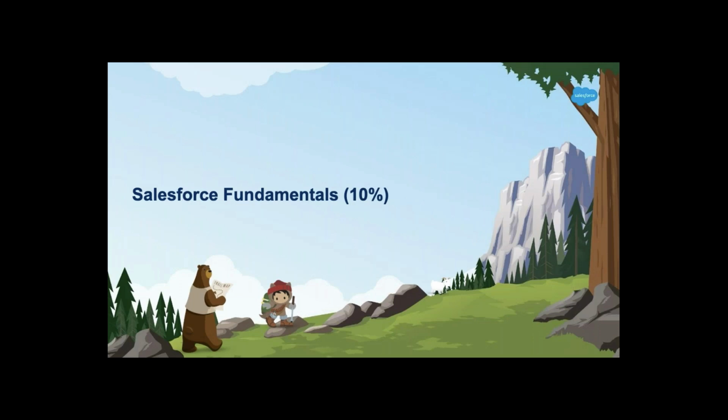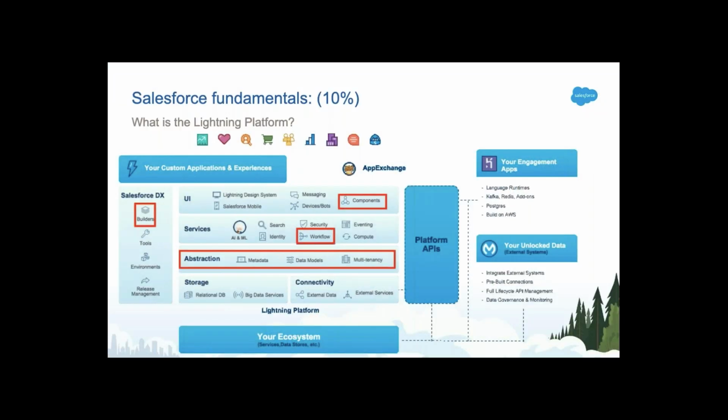First, we'll start with the Salesforce fundamentals, which covers about 10% of the exam. You may be curious what is covered under Salesforce fundamentals. Well, Salesforce fundamentals covers the fundamentals of developing on the Lightning platform. You may be curious about what is a Lightning platform. The Lightning platform is provided by Salesforce to enable you, the developer, to create custom applications and experiences.